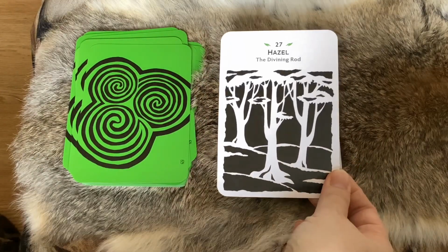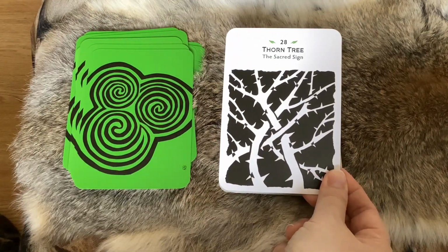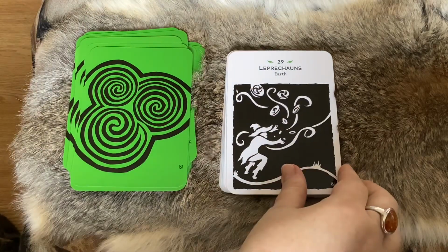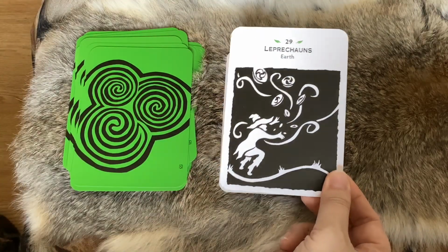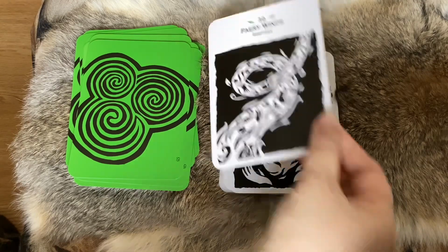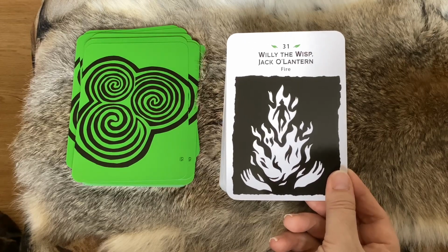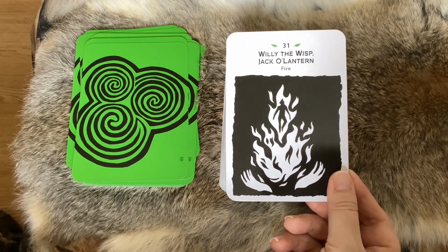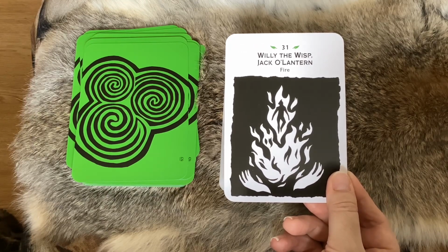Hazel, the divining rod. Thorn tree, the sacred sign. Cool. Leprechauns, earth. Oh, look at this little guy. Fairy winds, harvest. Now, they've called this Willy the Wisp. Normally we get Willow the Wisp, but maybe this is the correct saying of it. I don't know. I haven't read the book. So this is Willy the Wisp and Jack-o'-lantern, fire.